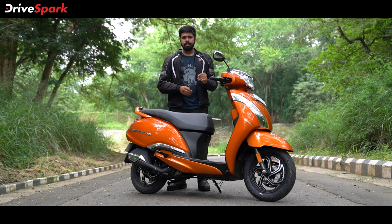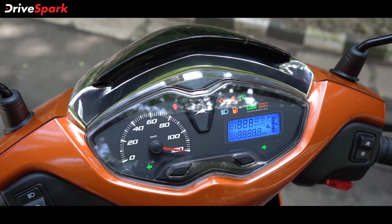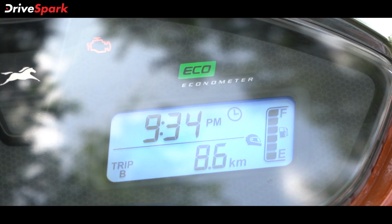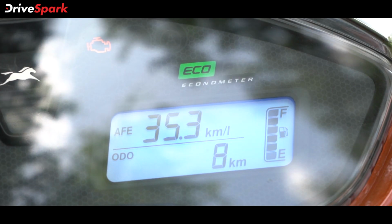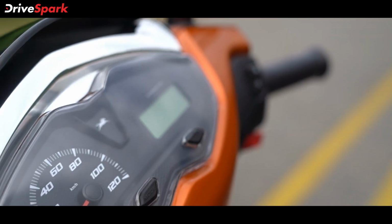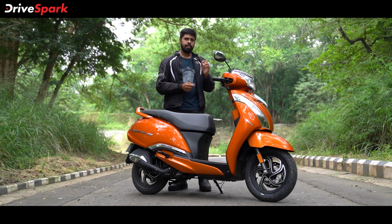In terms of instrumentation, the TVS Jupiter 125 gets a digital analog setup. To the left, you've got the speedometer, and to the right, you've got a small LCD screen that gets a blue backlight. It displays a lot of information like the time, the odometer, the trip meters. You've got fuel efficiency gauges as well. You get instant fuel efficiency, average fuel efficiency, and it also displays the distance to empty, which is a neat feature for a scooter in this segment. You also got the mode and set button to adjust the LCD screen, and that pretty much sums up the overall features on the TVS Jupiter.